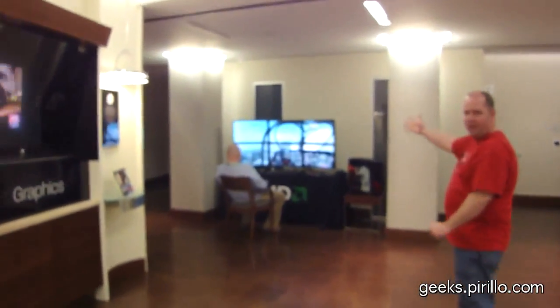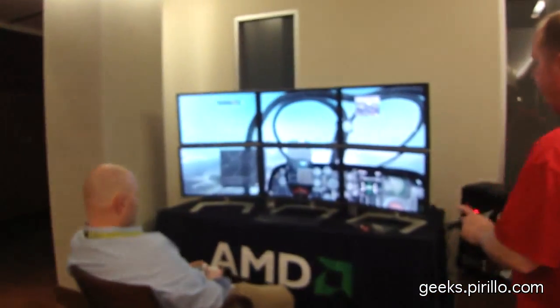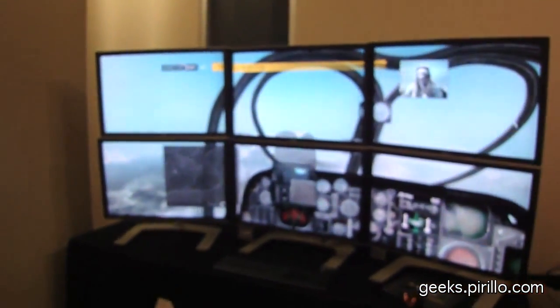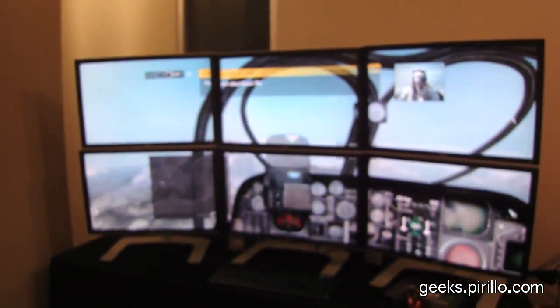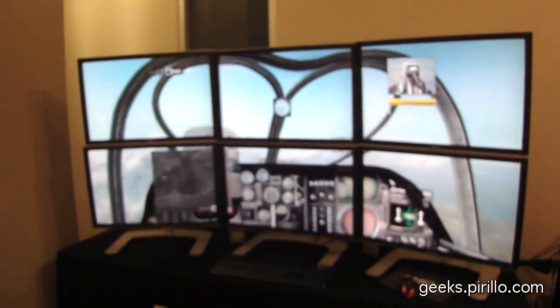So over here we actually have something called Eyefinity 6 Edition. And what this is, is one single graphics card that's actually running 6 displays. These are one graphics card. One graphics card, 6 24-inch displays, 1900 by 1200 resolution each.